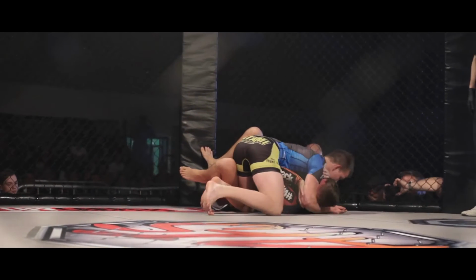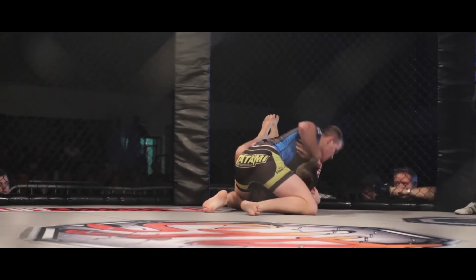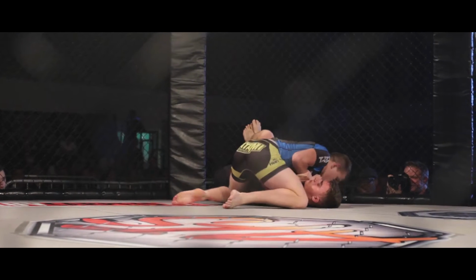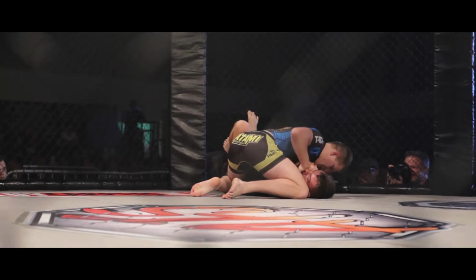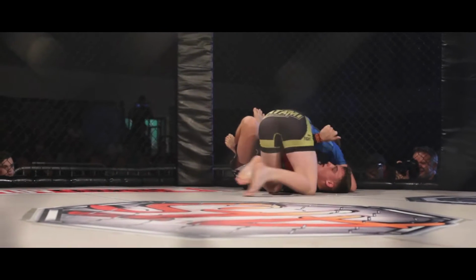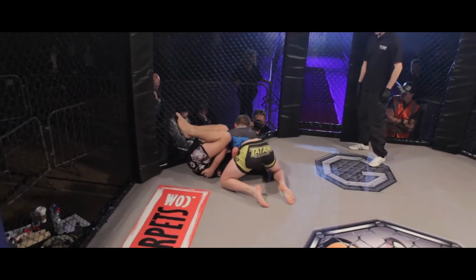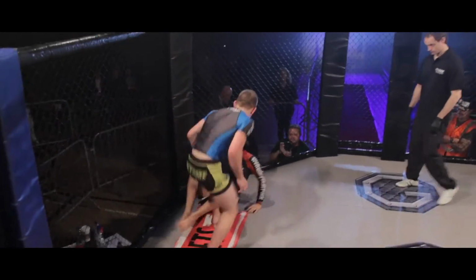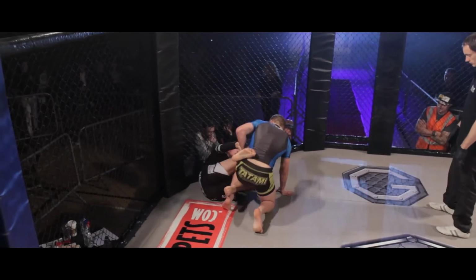Atkinson, now very wise, looks to go north-south, but opted to pull Campbell away from the cage to gain some space. See, now sitting in side control, he needs his head over that side to keep the pressure and the weight downward to stop Campbell moving on the bottom. As we see there, Campbell turned out. As soon as Atkinson let the pressure off, Campbell was able to turn.